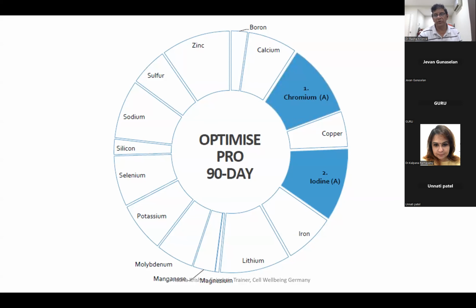Iodine is a carrier. I will actually show you the video of how to look at thyroid in a totally different manner, in a while. Iodine deficiency also means that you are hypothyroid. Hypothyroid means you may have Hashimoto's. Hashimoto's means you basically have an autoimmune condition.